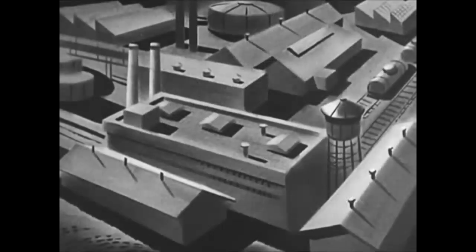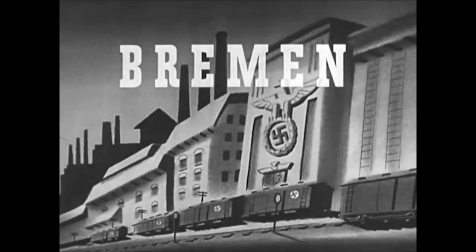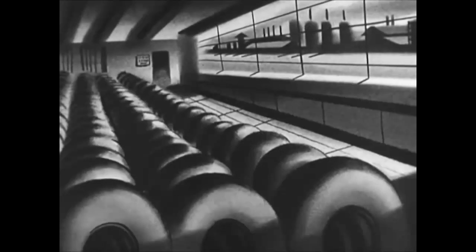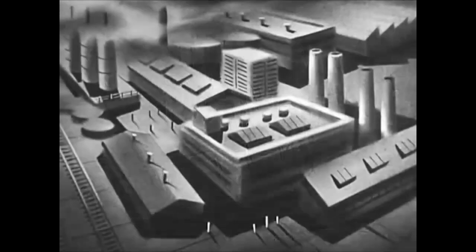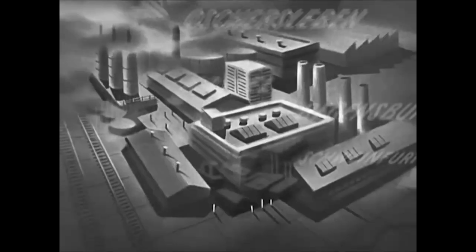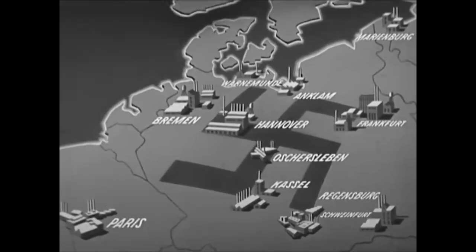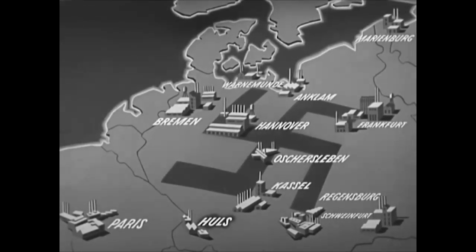Component parts for German fighters are made at Anklam, the Weserflugzeugbau Works at Bremen, the great Heddernheim Propeller Works near Frankfurt, the aircraft tire factory at Hanover, the CAM ball bearing plant at Paris, and the ball bearing factories at Schweinfurt. Obviously, an assembly plant can't operate if other plants aren't building the parts from which the enemy planes will be assembled. Hulse produced 29% of all German synthetic rubber production and is in fact responsible for 18% of her entire supply of rubber, natural or synthetic.